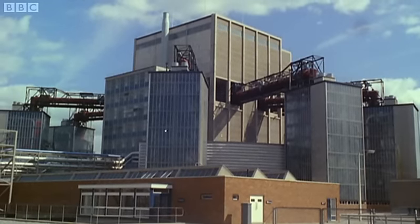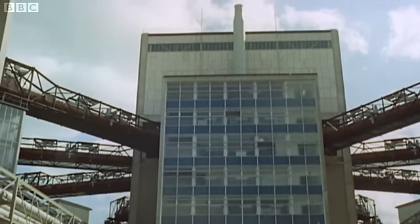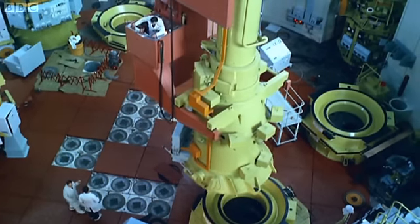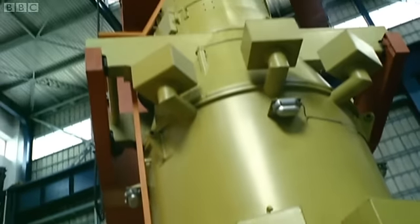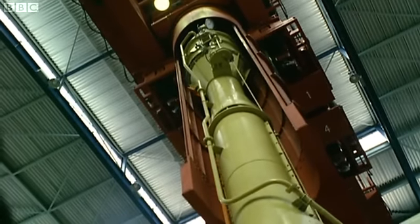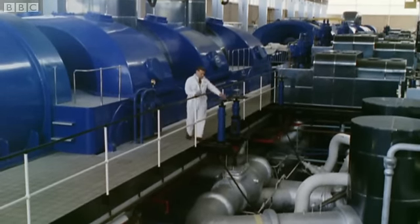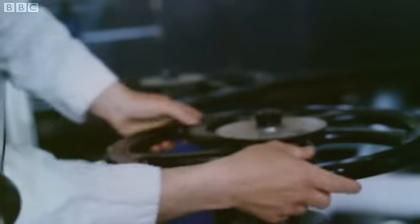Berkeley Nuclear Power Station on the banks of the River Severn is one of the world's first two generating stations to produce commercial power from nuclear energy. With its sister station Bradwell in Essex, Berkeley takes the everyday business of generating electricity into the strange, awesome world of atomic physics. Uranium rods do the job that coal or oil do in an ordinary power station. Here are the turbine generators, all perfectly conventional. Only the source of the heat is different.